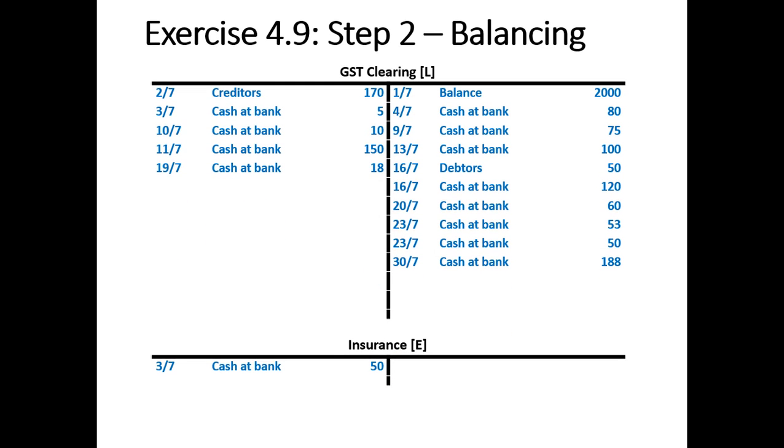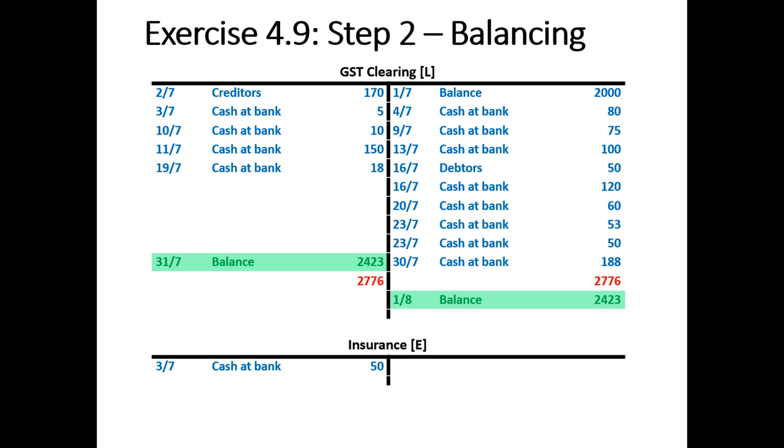GST clearing, another one where we just need to be careful just because it can be an asset or a liability. So we'll add up all the debits just to be safe, and then we'll go and add up all the credits as well, and then just figure out whether it actually will be an asset or a liability. In this case, the credit side's bigger, so we're going to have a liability. So all those credits equal 2,776. Transfer that over to the other side, and then we'll subtract away the remaining debits, and we'll get 2,423. Transfer that down for the next period.